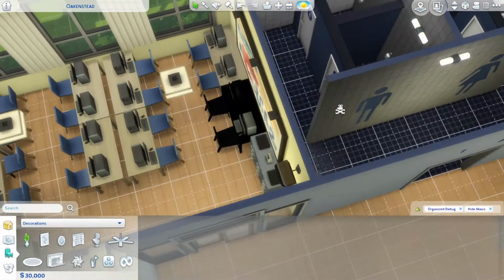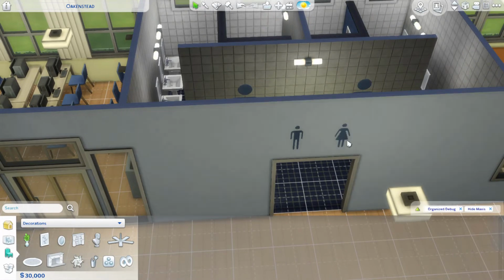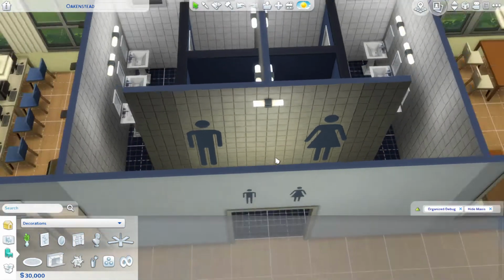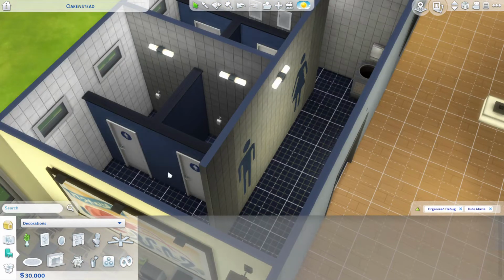So when you go down, the next building is the bathroom. It's pretty standard. You get the men and the women signs, and in case those were too hard for you to understand, they're really big on the inside of the bathroom. There are gender neutral bathrooms in the school, but I think they're also technically the staff bathroom. So these are like men's doors. There are some great custom content bathroom stalls out there that would definitely fit in here really well, but I didn't want to use custom content, so you get half walls.